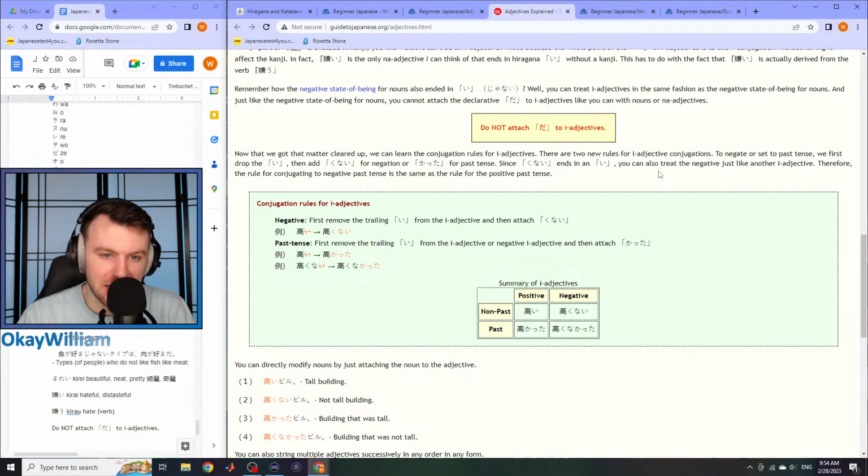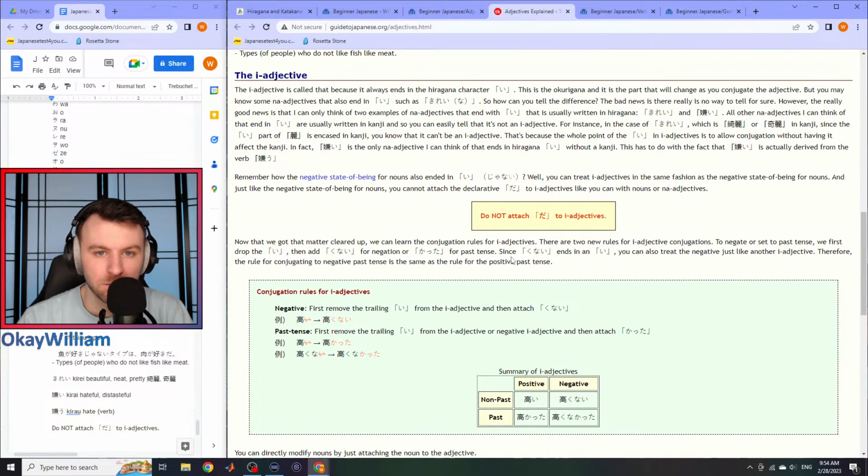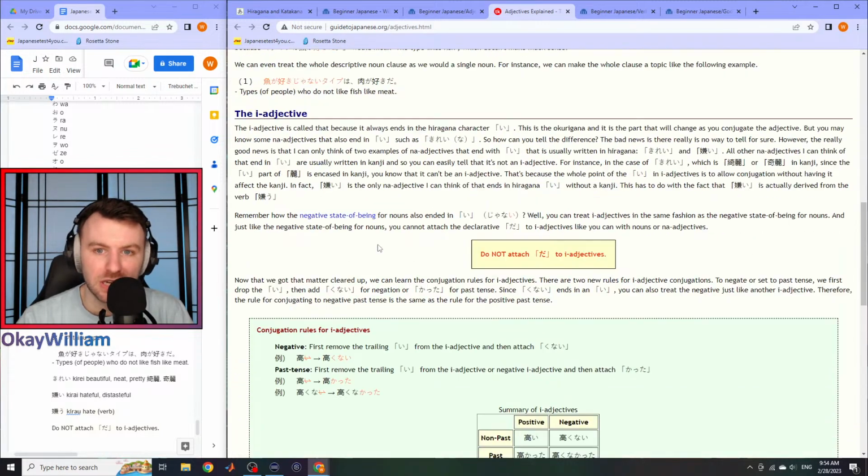Therefore, the rule for conjugating to negative past tense is the same as the rule for positive past tense. So the past tenses are the same. Okay, this is what I needed. So the adjective itself, okay, here's what we're saying. So we have to conjugate this adjective.